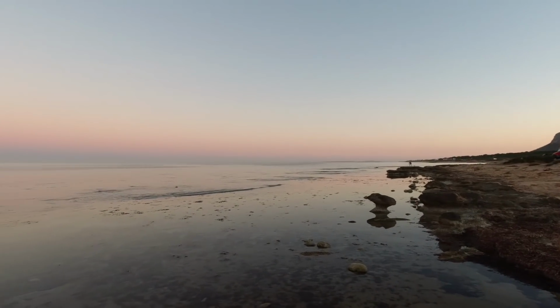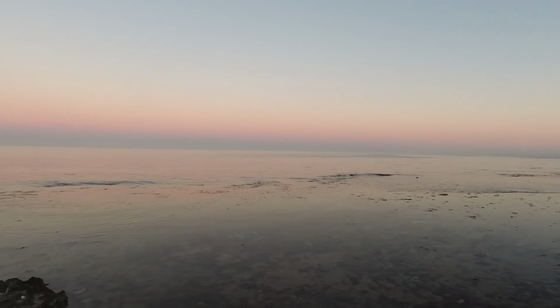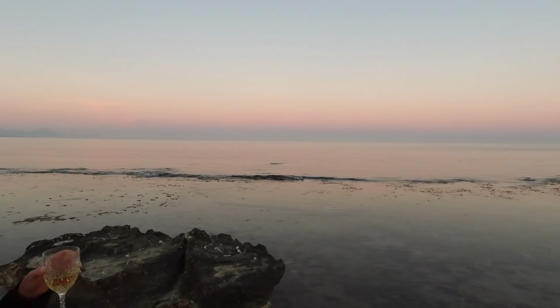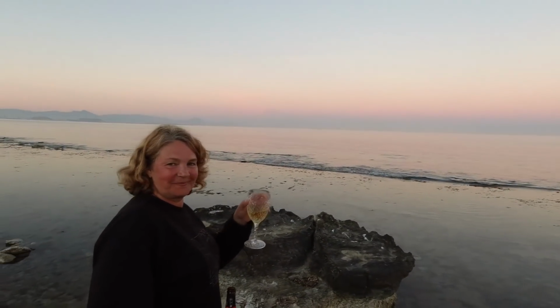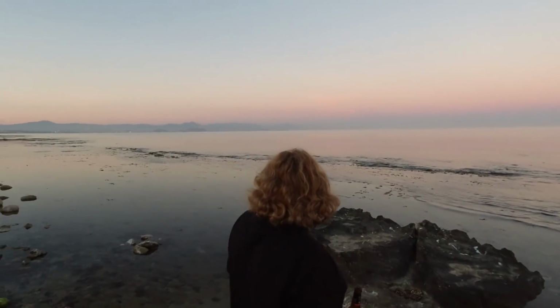There's a lovely pink sky this evening, or a lovely pink tinge to the sky. Jill's here, and obviously, as you can see, she has a drink problem. A beer in one hand and a wine in the other.